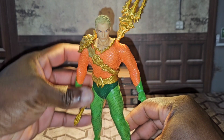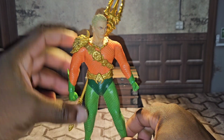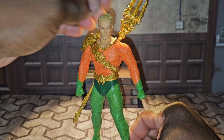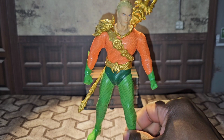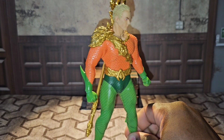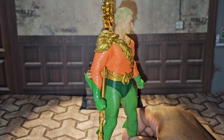Alright, you guys, so here we are with the Aquaman from Mezco 112. Definitely wanted to finish my Justice League shelf, and I did that with achieving this guy right here. So now I am basically done, but I do need to get a Hal Jordan from Mezco 112. But man, this dude is freaking awesome. For an old figure, he's still dope. He looks plain, but man, great figure.